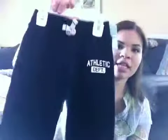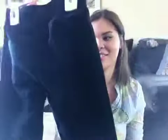Super cute. We got these black pants that say Athletic Department on them, and they're cuffed at the bottom, which I think looks really cute on little boys because it kind of bunches up and looks like they're going to the gym or going to work out or something. So it's just really cute.